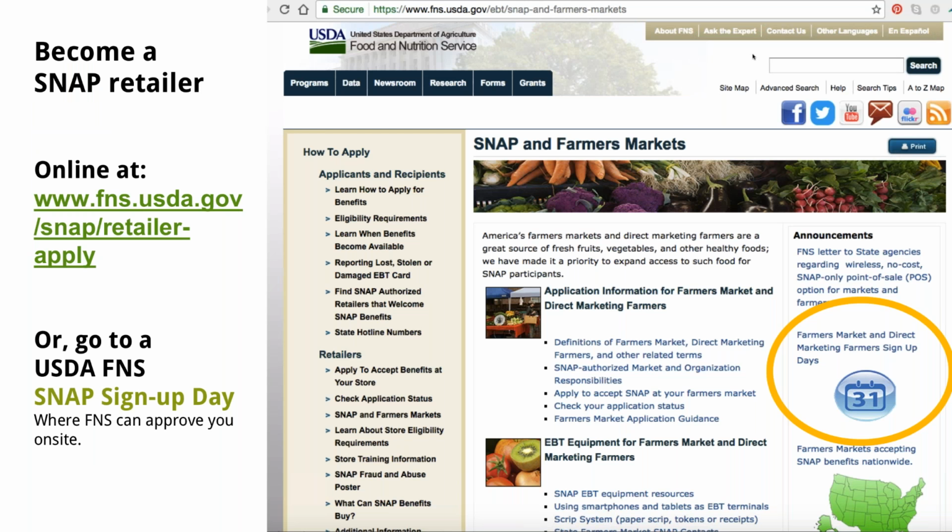In order to become a SNAP retailer, you need to apply online at FNS's website. The application itself isn't really difficult, but FNS usually takes between 30 to 45 days to approve each application, so it's definitely better to get this done ahead of time. And occasionally FNS has SNAP sign-up days where you'll be able to get approved on site and avoid the normal wait time. You can see a list of current sign-up days on FNS's website, and that is the circled link on the right-hand side. If there's no sign-up day happening in your state, you can always host one.